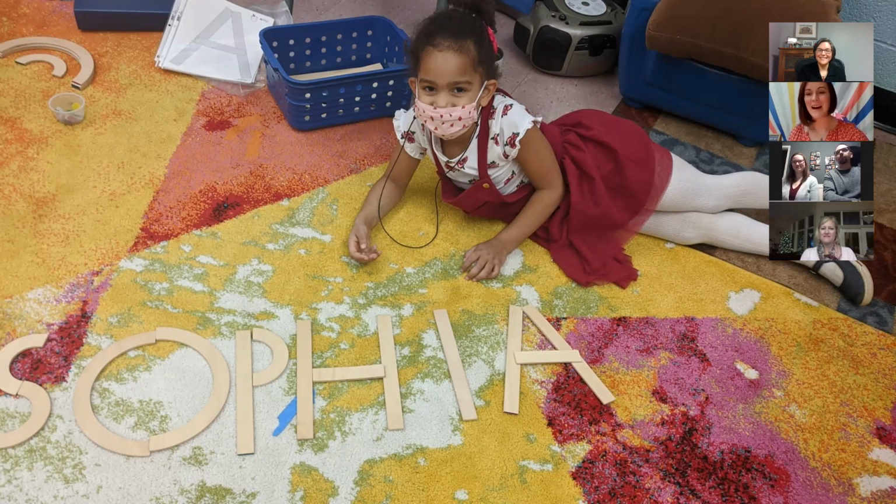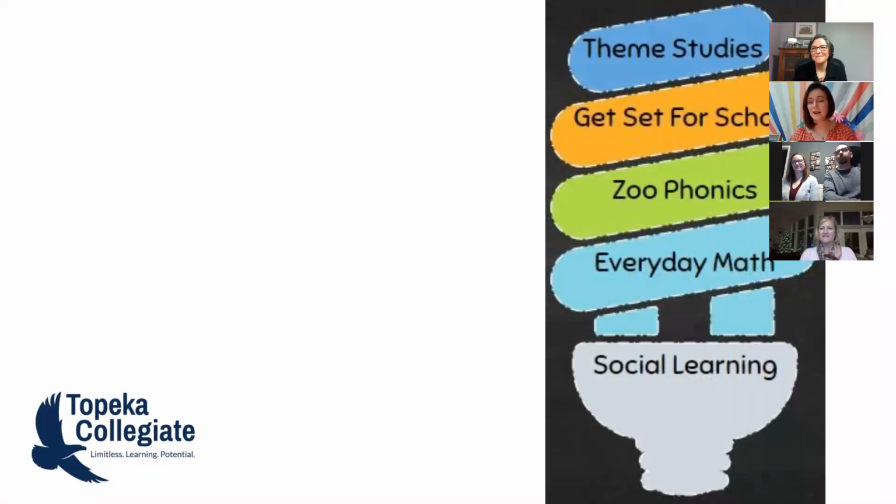And then we also have Zoophonics as part of our curriculum. So that involves music and movement and zoo animals to help nail down that phonics learning and development. And then we have Everyday Mathematics. So that's also very manipulative, very hands-on and game-based learning that we do. And all of those items get addressed every day. So theme studies, handwriting, phonics, Everyday Math, that's every day.